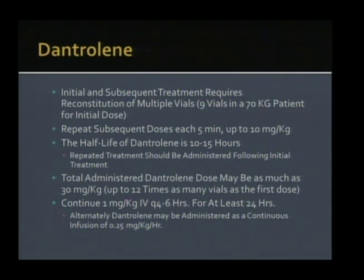So what you want to do is give enough dantrolene to treat the problem, turn off the inhalational anesthetics, and then continue giving 1 milligram per kilogram for at least the first 24 hours. You have 1 milligram per kilo every 4 to 6 hours. And you can also give dantrolene just as a continuous IV infusion of 1/4 milligram per kilo per hour if that's more convenient.